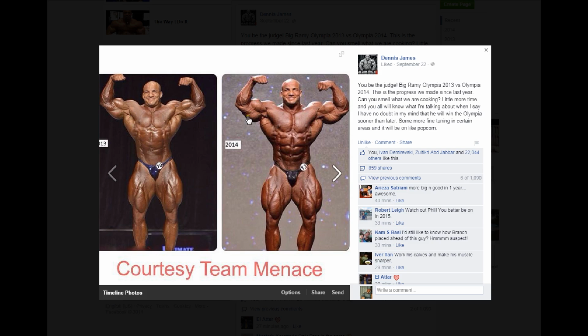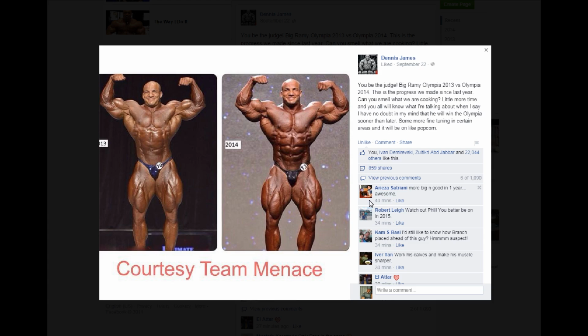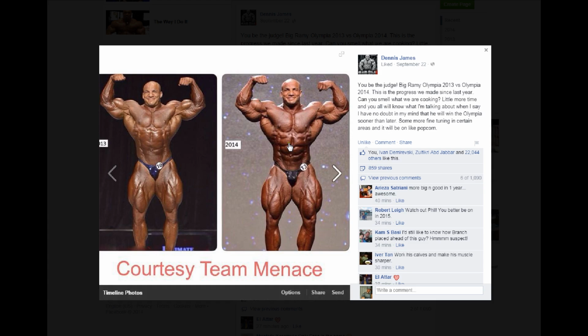Look at the tricep sweep. It is harder. Even the legs got bigger and definitely more detailed, right? So these are the improvements. He mentioned that, and we noticed it actually. Right now he can literally pose. They're so massive, he can literally pose the front double biceps while flexing the abs.